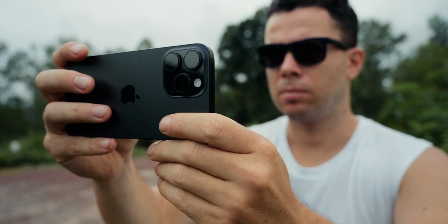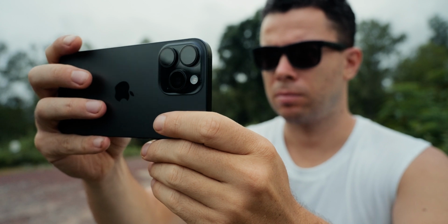However, as good as it sounds, the main drawback of the Pocket 3's gimbal is that it's not waterproof and is quite fragile, especially compared to the iPhone 16 Pro or Pro Max, which is waterproof up to 6 meters and in my opinion will withstand drops and stuff like that much better than the Pocket 3. Now, in terms of overall usability, I find the iPhone to be slightly more complex.